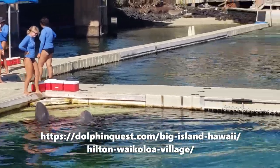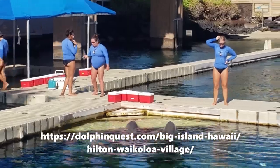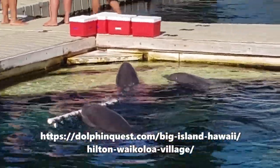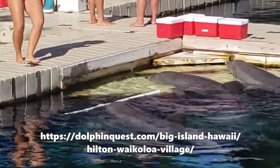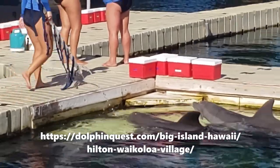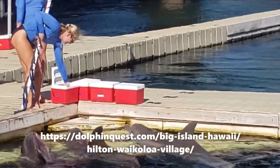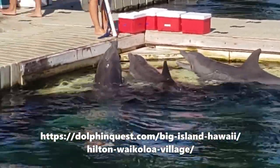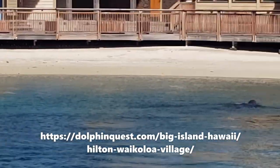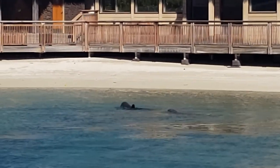Oh yeah, there are the big ones too. All these fish are hiding. Oh look, he's carrying the net or whatever that is. See how smart they are, Kainoa? Couple guys over there taking their laps.